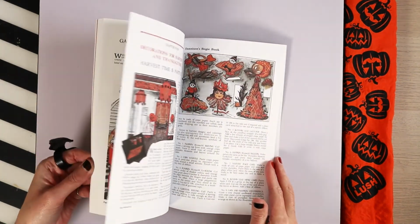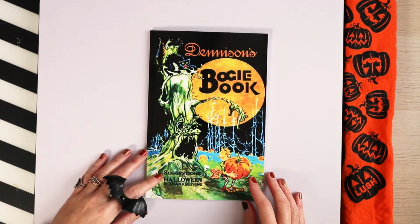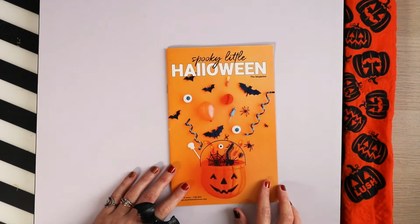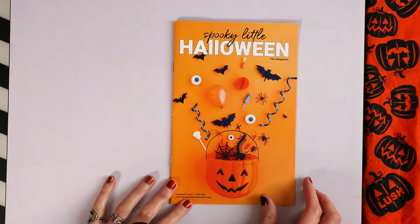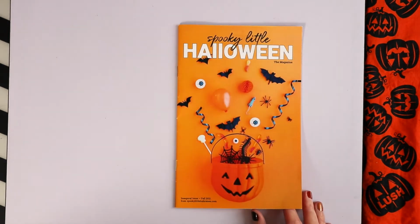I also have a flip through of this guide. This is a reproduction of Denison's Bogey book. It's not very good. Like I said, I have a flip through, and I also, in said video, have a link to where you can download a more original Bogey book for free in PDF format. So you could just print that at home or just read it in PDF.